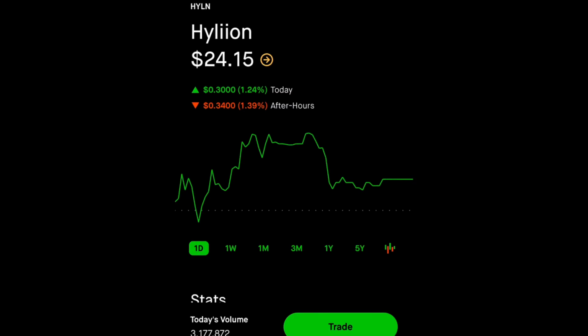So today we're going to be talking about Hyliion. If you don't know what Hyliion actually does, it's another upcoming EV company, but this one happens to be a little bit different. Their market is large battery-powered semi-trucks, right? The big 18-wheelers. But Hyliion actually doesn't produce its own trucks. They produce electrified powertrains for large semi-trucks, which is, in my opinion, going to be a huge market.